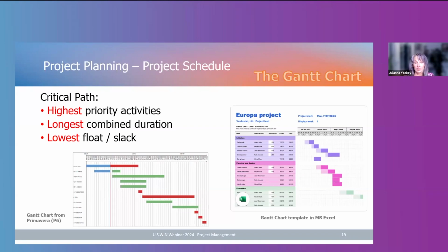A Gantt chart that I mentioned earlier is a graphical output from your scheduling software that displays the minimum amount of time that you need to complete all the tasks on the project. So again, your scheduling software creates this. And if you look at the slide, the one on the left is from the P6 software, and the one on the right is a template that you can get in Microsoft Excel.